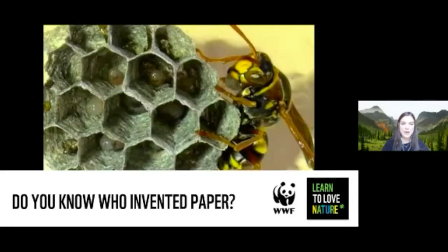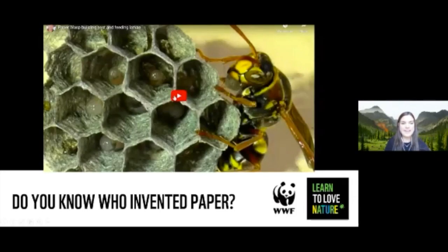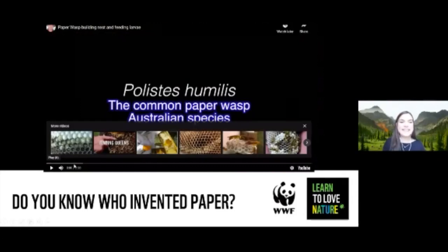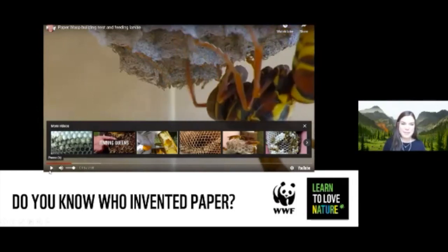Okay, so do you know who invented paper? You might not know that actually wasps invented paper. And you can see here a wasp building their nest.